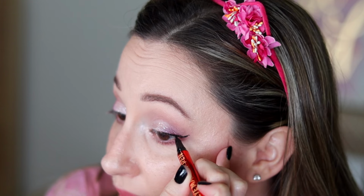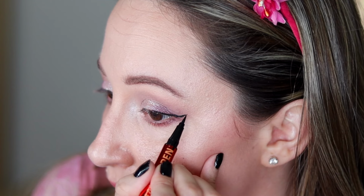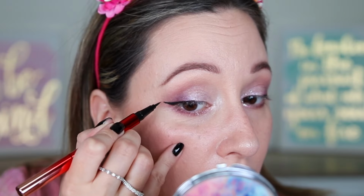This retails for $2.47. Super cheap. It is completely dry now, but it still has that glossy finish. I'm trying to stay very close to the lashes. It is very pigmented. I'm not able to create the tip here because it's not a very flexible brush. Also, even though, oops, I like the packaging, it is very slippery. As I can see on the eyes, it's not looking so glossy, which I like.